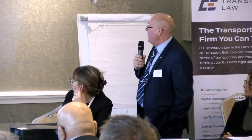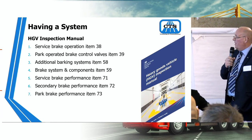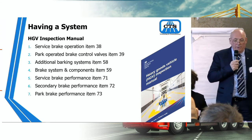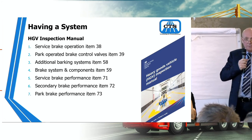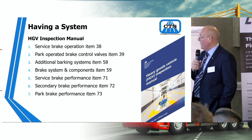So be familiar with the HGV inspection manual. There are seven different areas there, from service brake operation to additional parking brake systems, and then the service brake performance, which I've explained to you this morning. As every good TM will do, we'll read through and make sure that they are familiar with those items. Okay? These books are freely available and they all update regularly. Okay?